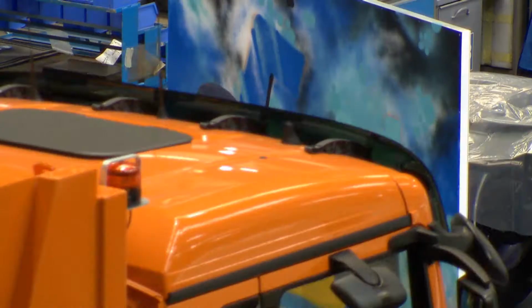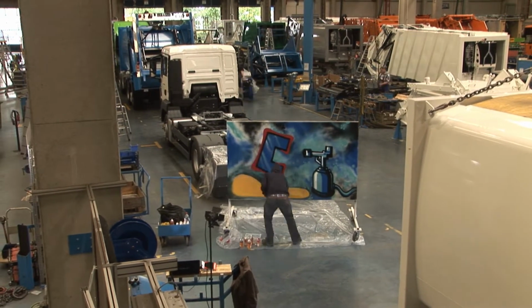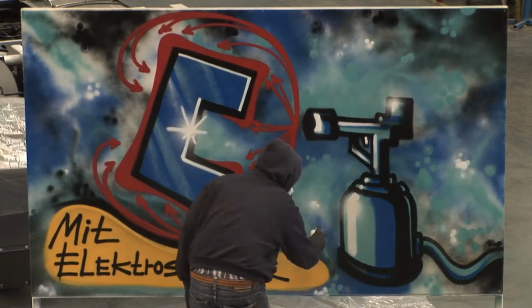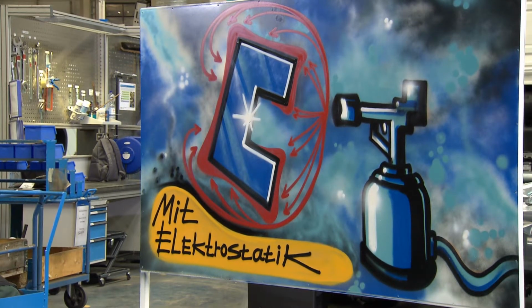There's another advantage to this process. Because of the electrostatic charge, there is a greater coating thickness along the edges. And that is precisely where most of the strain will occur. The process not only reduces lacquer use, but also strengthens the component's carrying capacity, thereby improving product quality.